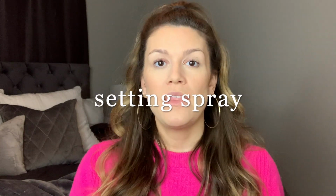And then last but not least, you'll want to finish with a setting spray. They make so many different types now. So some of the more popular ones are going to be like a matte finish. You can do a dewy finish. So whatever look you're going for, you'll be able to find something that works well for you.